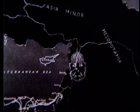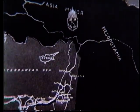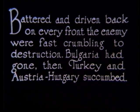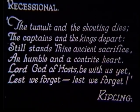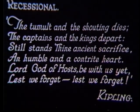This shows to you now how the German eagle moves back, and as Palestine and the Holy Land area is occupied, they're moving right up to Aleppo itself. So now the German eagle retires after all that expansion. Turkey surrenders, Austria-Hungary, and so the return right back to where they started. The cenotaph in London to our glorious dead and those who paid the supreme sacrifice in delivering the Holy Land.